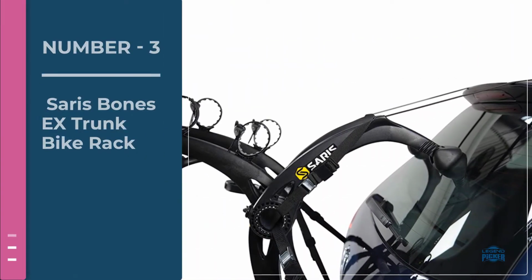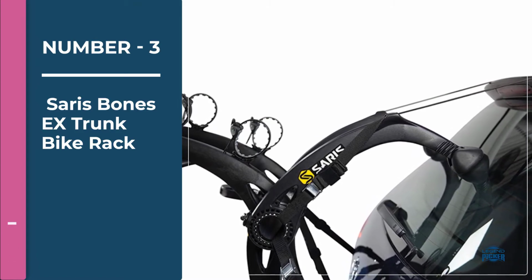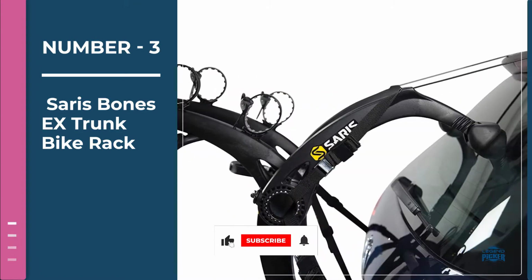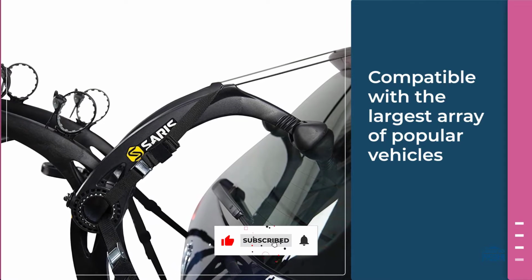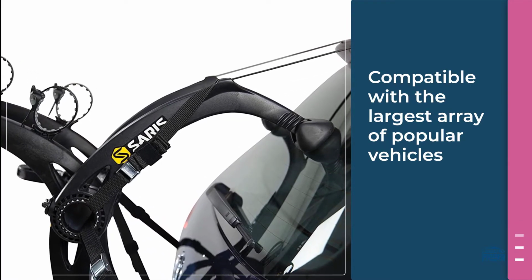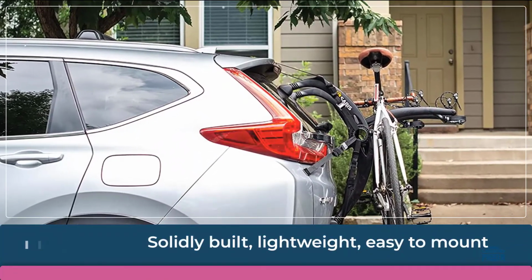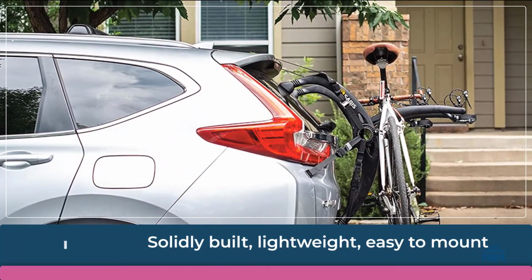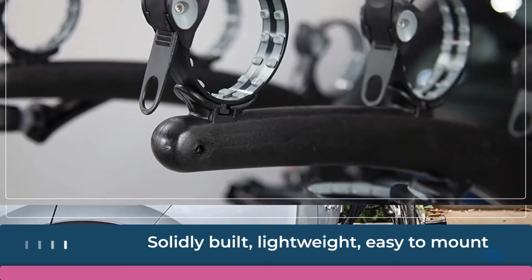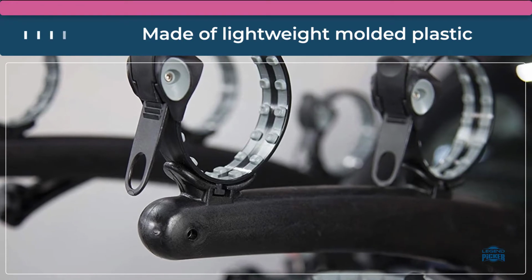Number 3. Saris Bones X3 Trunk Bike Rack. The 3-bike Saris Bones X3 stands out because it's solidly built, lightweight, easy to mount and to store when you aren't using it, and capable of fitting on almost any car. Made of lightweight molded plastic, the Bones is easier to lift onto the back of a vehicle and strap on than its competitors. Compatible with the largest array of popular vehicles.